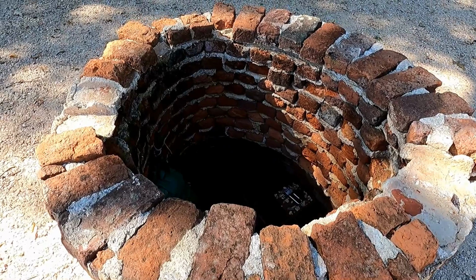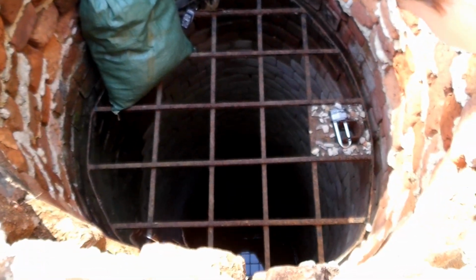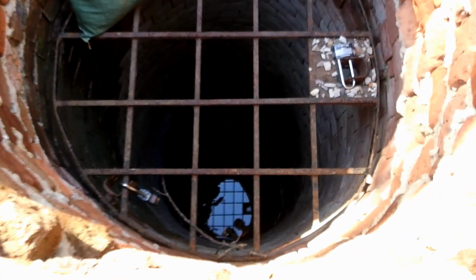It was neat to learn that once these wells were no longer used for water, they were used for garbage pits. This is where they dumped a lot of their garbage, and this is where they found a lot of the artifacts that you can see here today.